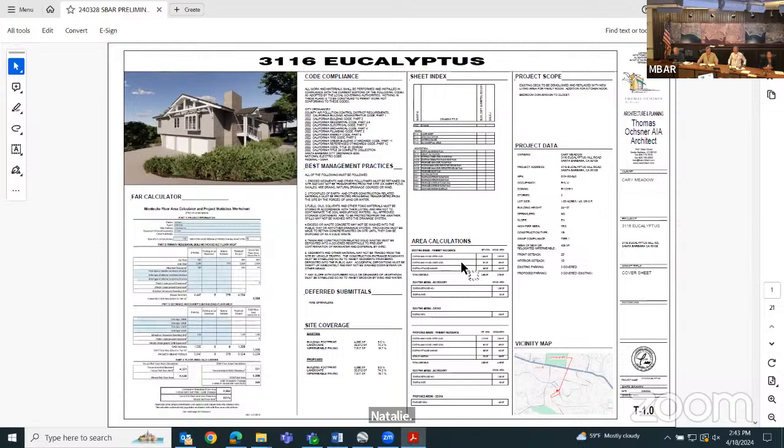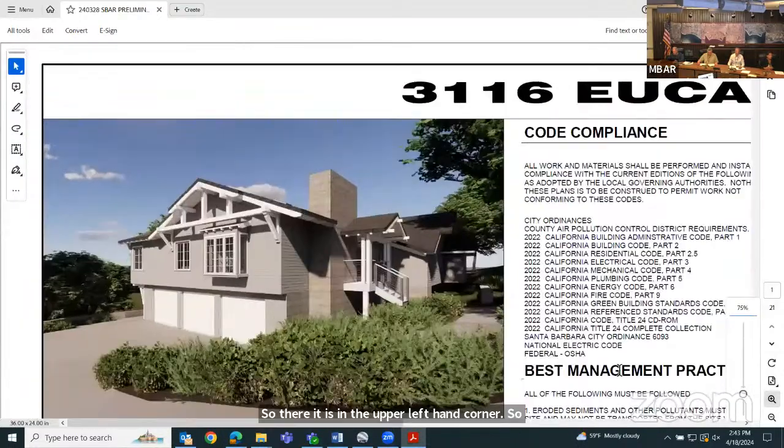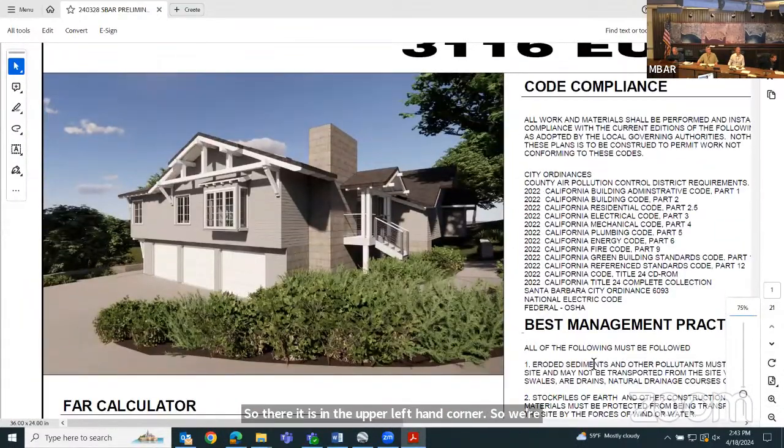Next meeting, apparently, we only have a few items, except maybe a long discussion item. Okay. So the comments were: east elevation is awkward and unresolved. Design of deck enclosure on east elevation feels top heavy, restudy. So there it is in the upper left hand corner. So we're on for preliminary and final. What do you want to do?